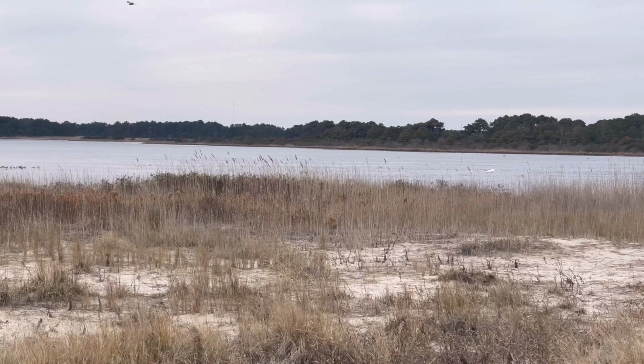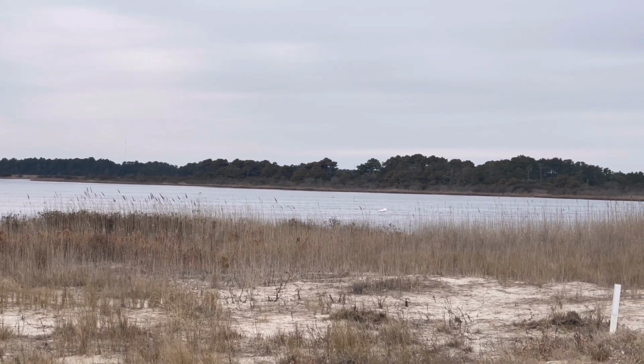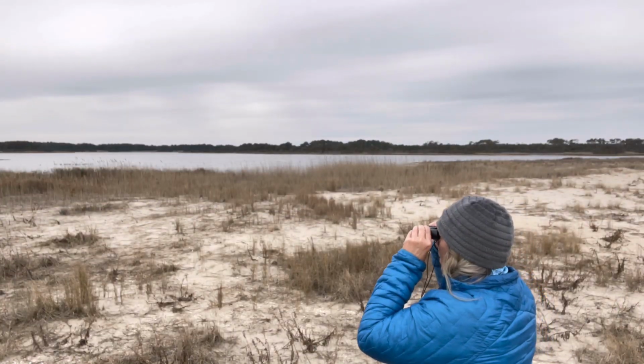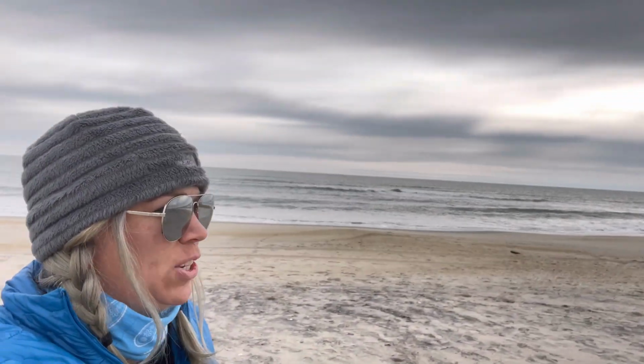Over at Swan Cove, there are so many different types of birds to see, from white and brown gulls, Canadian geese, osprey, swans, and black pelicans. It's really a birder's paradise. Here is the beach at Chincoteague Wildlife Refuge, and it's not nearly as wide as the beach is down at Assateague, but it's still beautiful out here.